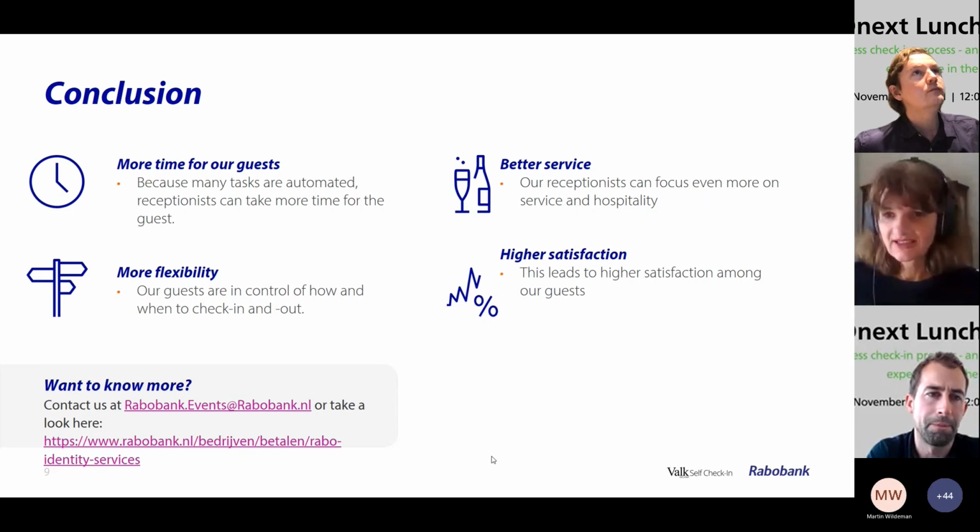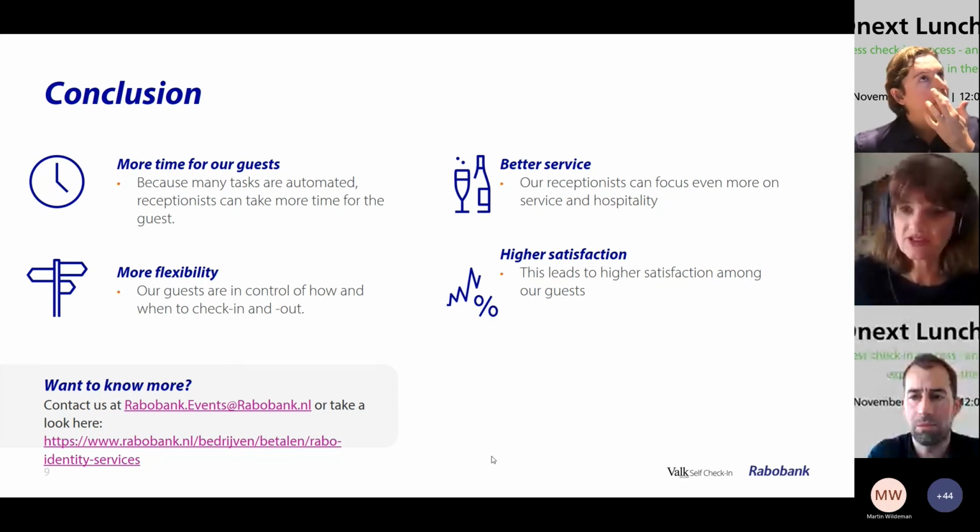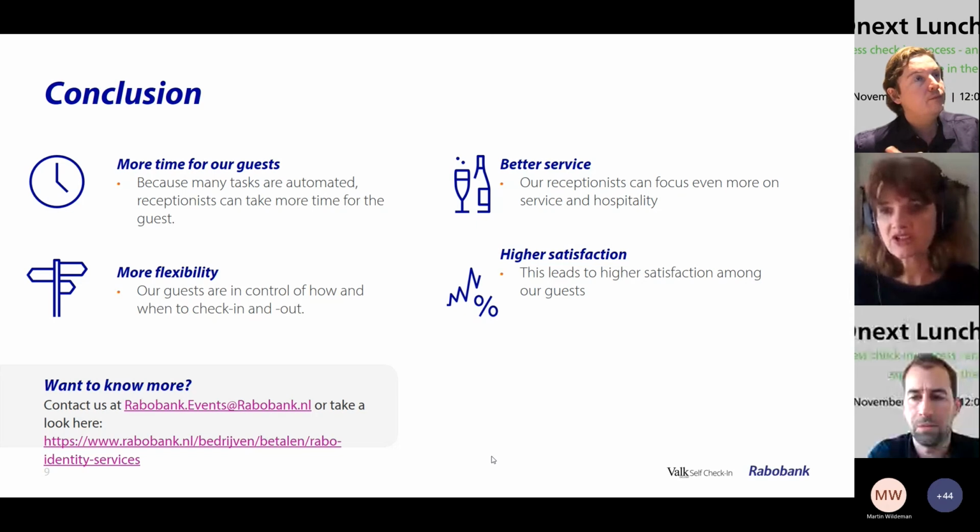Okay. Then there's a question about the data sharing, and I think this is a very generic question from many users of iDIN, or of people who don't use iDIN for that reason. If I do my identification with iDIN or log in with iDIN, what data is shared with the relying party, the requesting party? In this case, it's Van der Valk. What data is shared, do I give consent, and how is that privacy-wise?